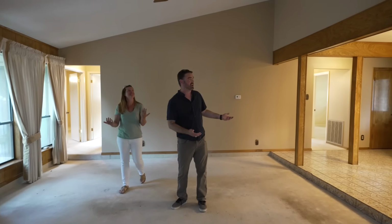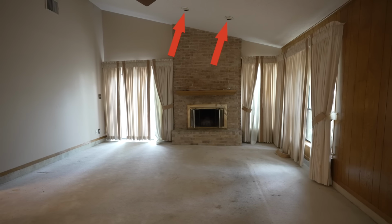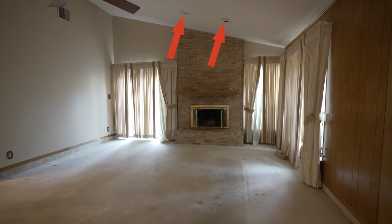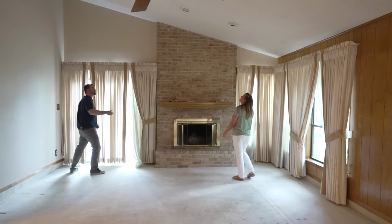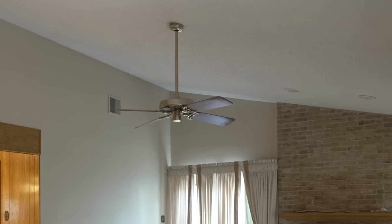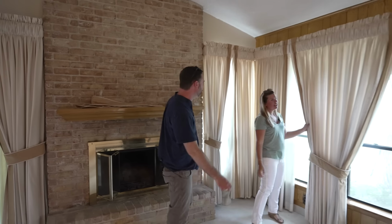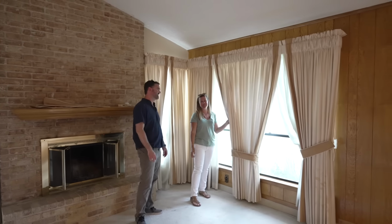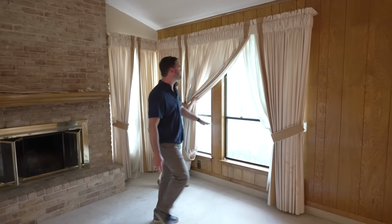We went from the lightness to the darkness in here. There are two lights pointed at the fireplace. They don't even turn on. I don't know if it's the bulbs or the power, but we got no light in this whole space. There's not even a light on the fan. And you've got these thick, heavy, solid drapes blocking any natural light. I mean, look at these windows. This is awesome space. Yeah.